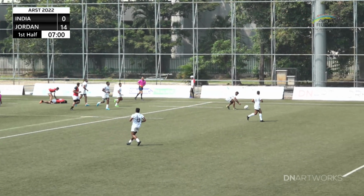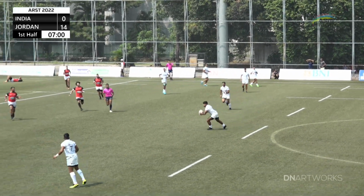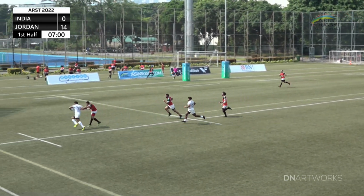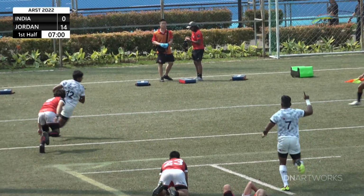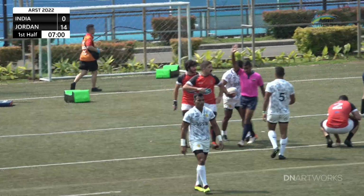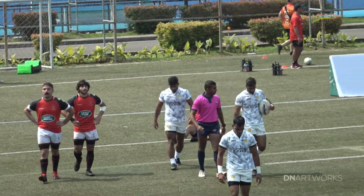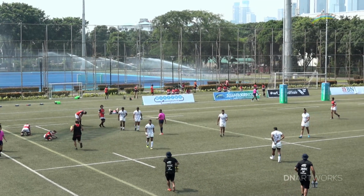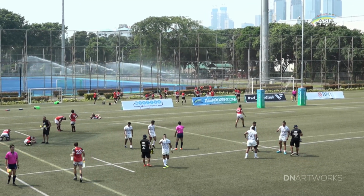India win the line out, they tap it back. India spreading it quickly, using the length of the field, the width of the field. They pop it back on the inside. It's India's number 12, and he's over for India's first try of the game. Number 12, Shanawaz Ahmed. Good comeback from India to get the next try here. They needed that try to stay in the game.